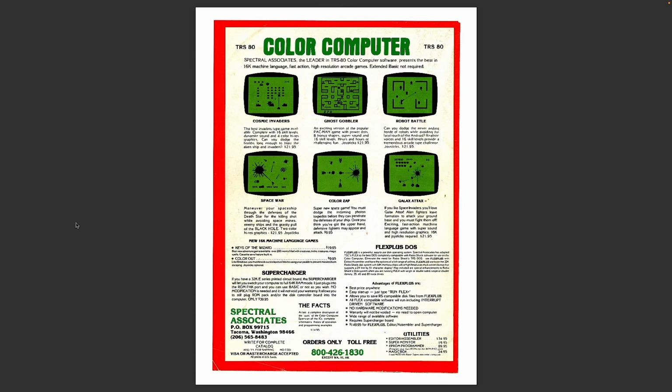And the last thing for the August 1982 issue of Rainbow Magazine is an ad on the last page for Flex Plus. So this is Spectral Associates' version of Flex. They called it Flex Plus. And initially, it required their own hardware called the supercharger. The supercharger added 32K of RAM on a cartridge that you plugged in to the side of the machine. So there is a version of Spectral Associates Flex Plus, which is floating around, and you can actually run it without the supercharger. We'll show that in a later vlog.